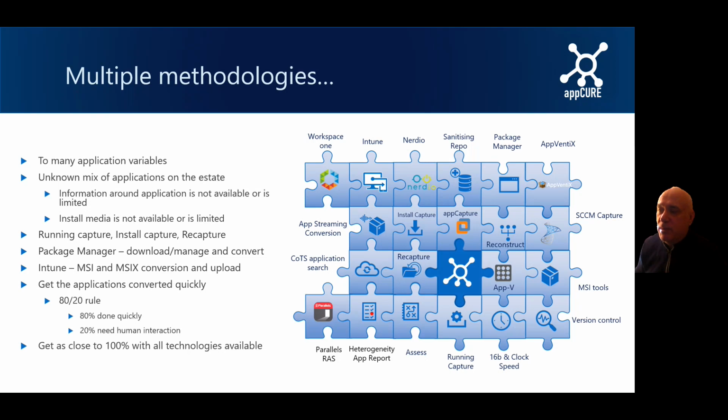When we have spoken to customers and done projects, we understand there are too many applications or an unknown mix of applications on the customer's estate. The problem occurs when the applications are old and information has been lost, install media has been lost, and projects grind to a halt because of this. So we are trying to help people alleviate this by having core technology around running capture.